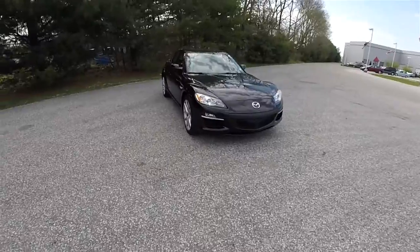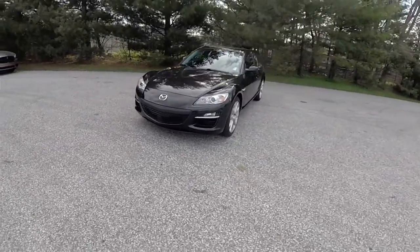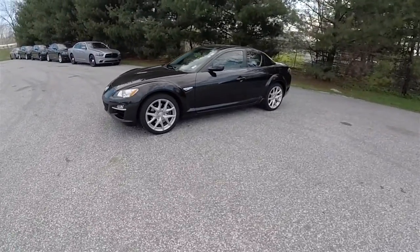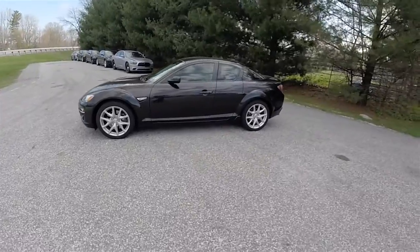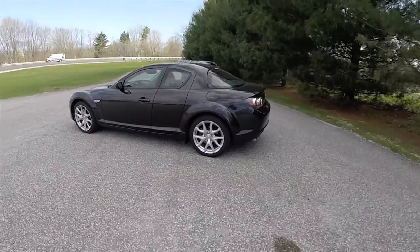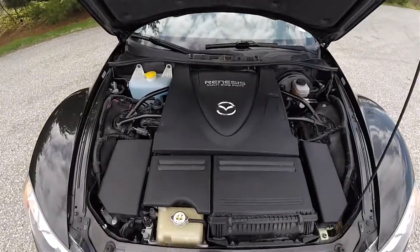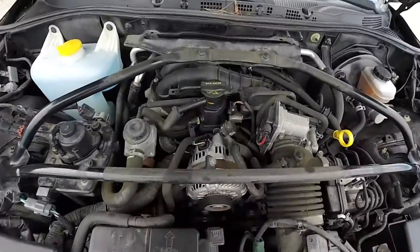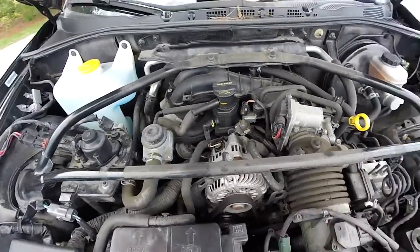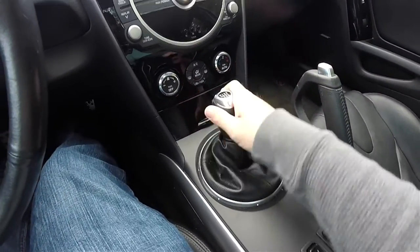Hello everyone. Today we're going to take a quick walk around look at this very nice and very well equipped 2010 Mazda RX-8 Grand Touring. This RX-8 is in sparkling black mica, has the all black leather interior. This vehicle is rear wheel drive. It is powered by the 1.3 liter Renesis multi-side port 2-rotor Wankel engine. Has a 6-speed manual transmission with overdrive.